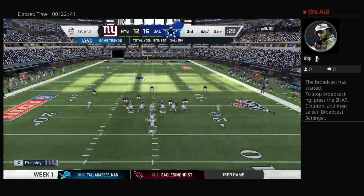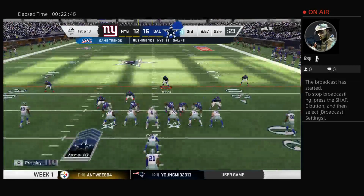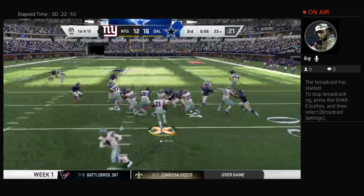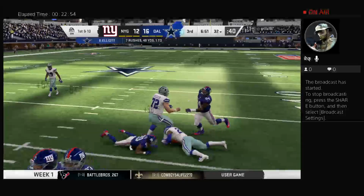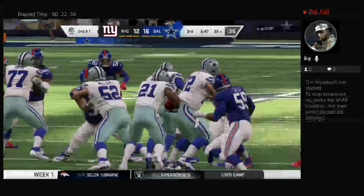So Prescott and the Cowboys now with a 1st and 10 at their own 23. Watch out. Second half starts with a carry by Elliott. And this will leave him a yard short. Nice pickup of 9 yards on first down.